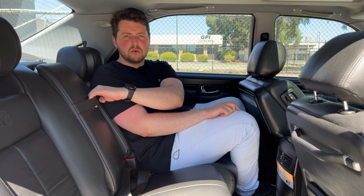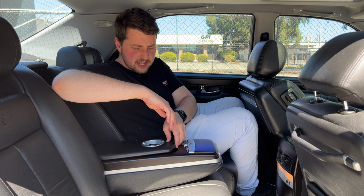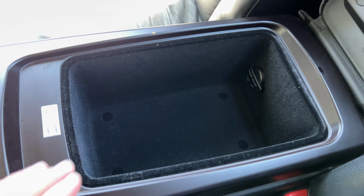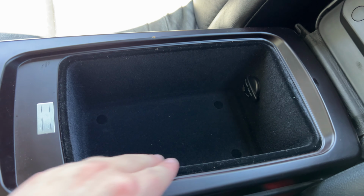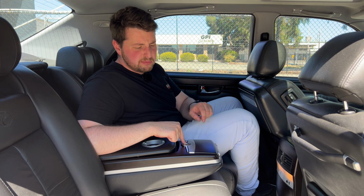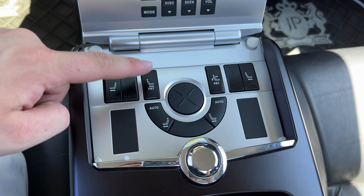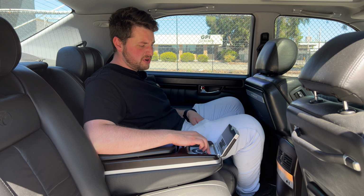Or how about I just pull down my center armrest here, which is, ooh, nice leather. You can lift it up, get a lot of storage space in there. Ooh, 12-volt socket. Ooh, some leather card holders there. Well, let's press this button here. Ooh, luxury. And I think let's just move this seat forward, shall we?